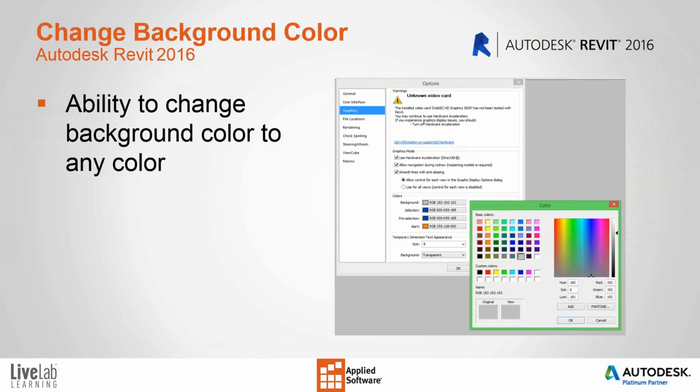So now we can pick any color we want to. I've made mine a pale yellow color, and as far as the contrast of the lines and stuff, it really pops out so I can see it better. And it's not the bright starch white that is there. It's a muted yellow color. So it's pretty nice to be able to change the background color there.